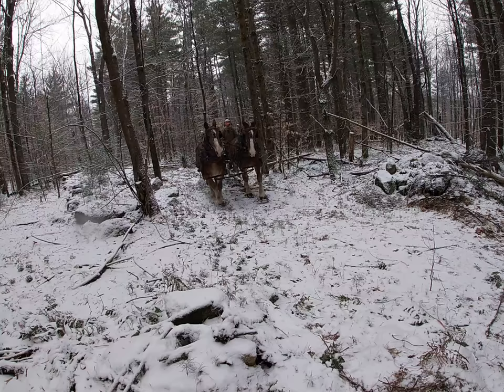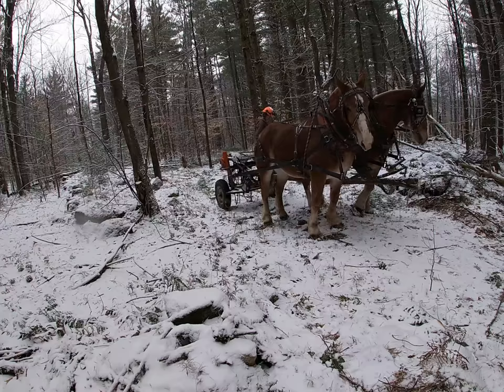There's a lot of massive stone walls up here. Somebody must have done a lot of work years ago.